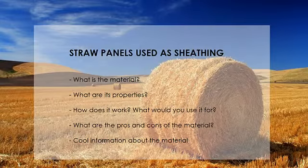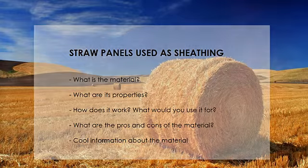Today we're gonna talk about what the material is, what its properties are, how it works and what we use it for, what its pros and cons are, and quick information about it.